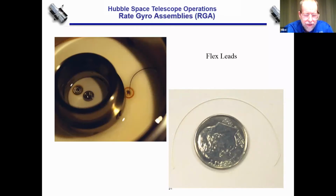Now, the gyros are used to help keep track of where Hubble is pointing. The gyros are incredibly precise instruments, but they work best at keeping track of where you are when you're moving small amounts. That's where they shine. They're the best you can get in terms of measuring small motions. The trouble is, if you move a lot, like slewing from one target to another, the gyros will get a little bit off. It has to do with the electronic biases on the gyros.